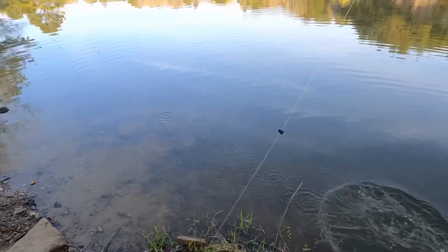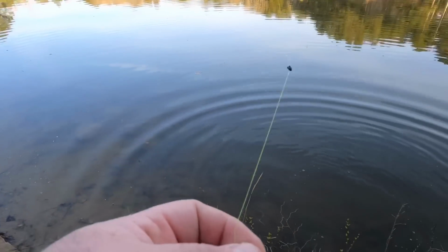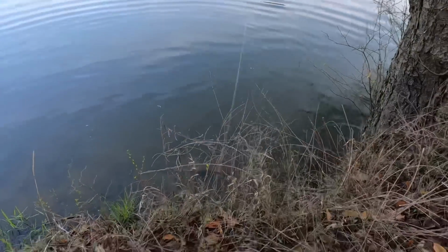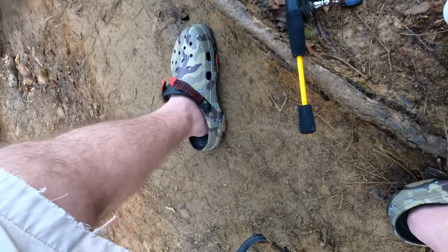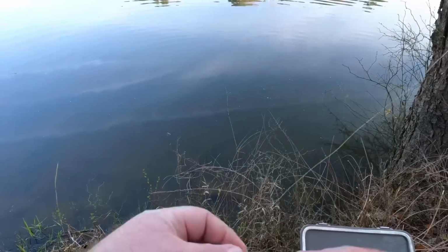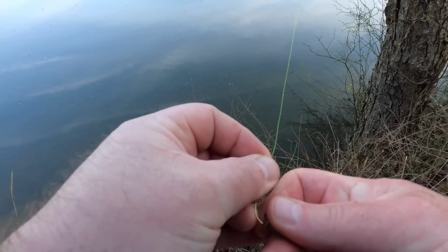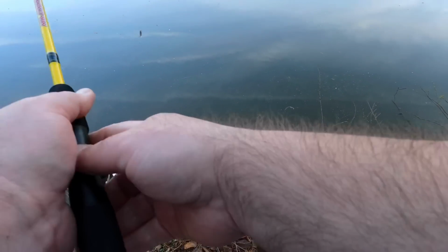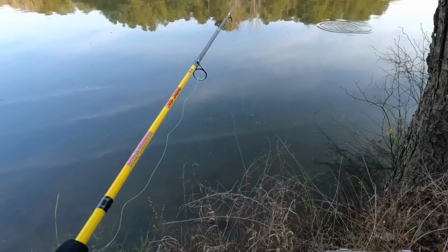So I don't know if this is gonna be the trick or not, but I went a little deeper. Well, yesterday I was probably fishing a foot, at least a foot. And today I went a little deeper with this one, probably pushing a foot and a half. So I'm gonna throw it back out there. I had that rod out there this morning in the same little hole and didn't get a bite. So maybe there's a depth issue. We'll see.